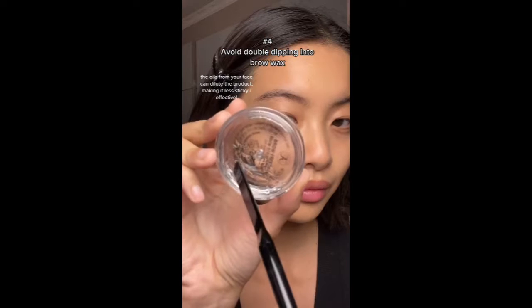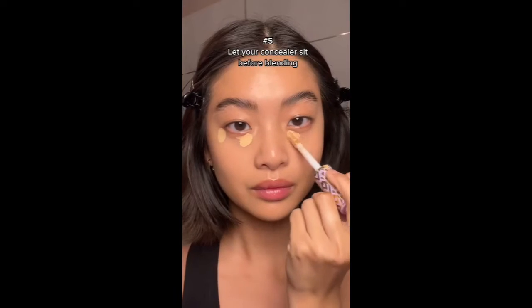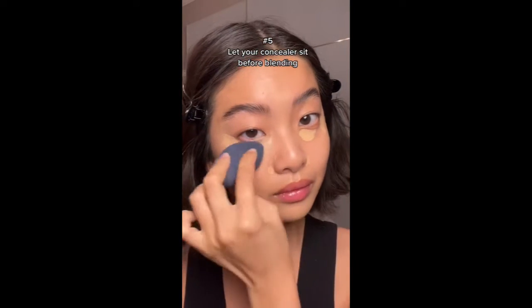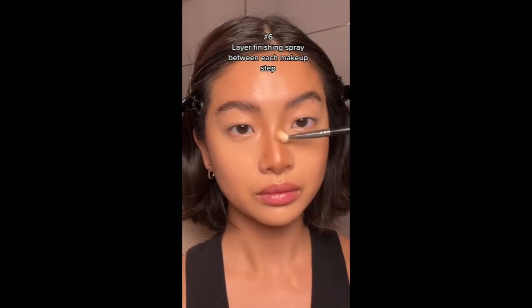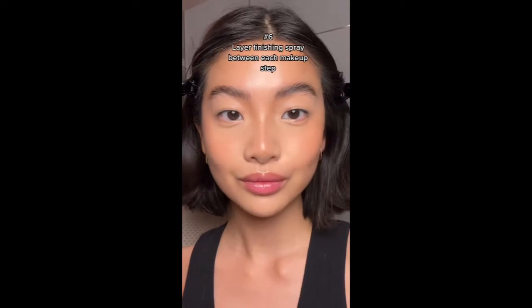If your brow wax comes in a jar, avoid double dipping. Instead, scoop some product out to work with. Marinate your concealer so you can use less product while still getting a full coverage. Spray finishing spray between every step, especially if you like to do your skin first. It keeps the skin looking fresh for hours and the base just looks soft and airbrushed.